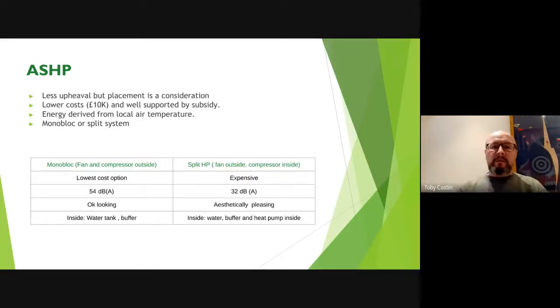We can see that monoblocks are getting better looking. The one I showed you, the Valent, I think is a reasonably nice looking system. It's something that you wouldn't mind having in your back garden or at the front of your house, really, compared with the sort of big grey industrial boxes that maybe the Mitsubishi EcoDan looks like, which really should be hidden away on the roof somewhere.